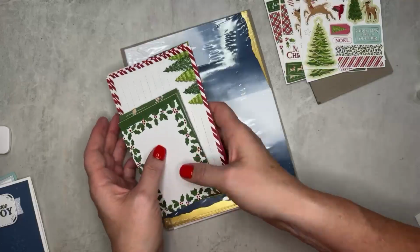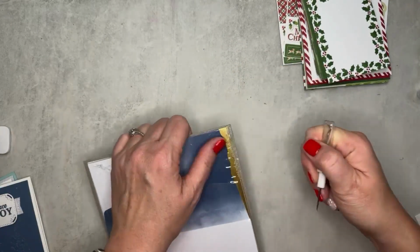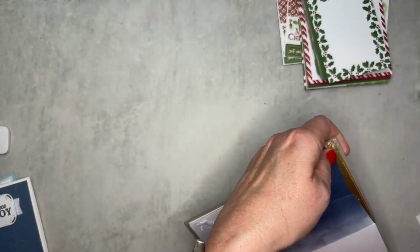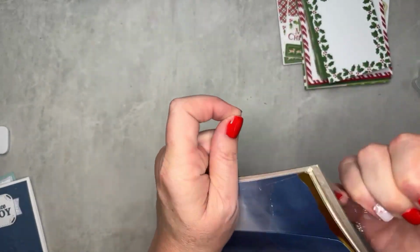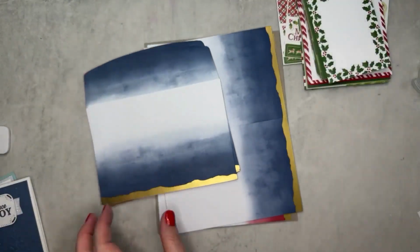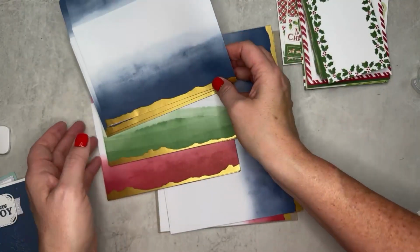So super cute. And then we have the gold dipped cards and envelopes, which are part of our mix and match set. If you have been checking those out, the mix and match set is super fun. I know I say super fun, super cute, but so much of it is. So let me show you these. If you want some pre-made card bases and matching envelopes, these have gold foiling on them. And they come in 3 colors. So this looks like a Misty Moonlight, Garden Green, and Cherry Cobbler.